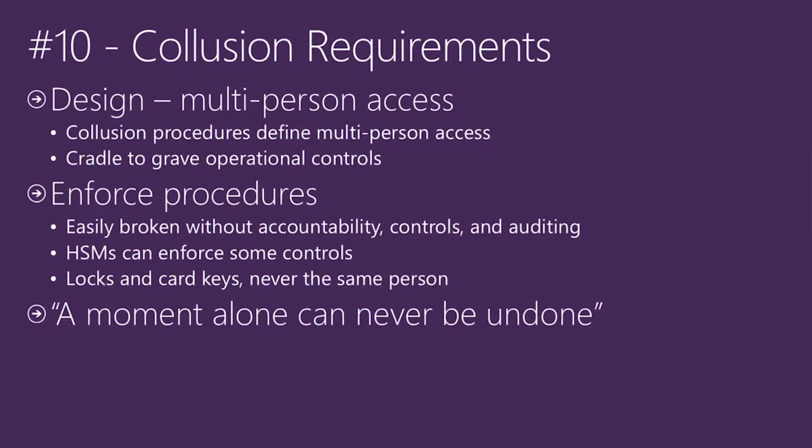If we set up a collusion requirement, what we're doing is any time that something's happening with our CA, we're making sure that two people are present. So that means no one person can go over to their CA, back up a copy of that key, and go, I'm going to keep this at home just in case I get outsourced, in case I get fired, in case I retire and I want to play a prank. So two people are present.